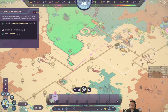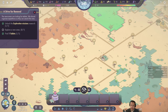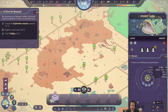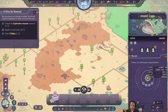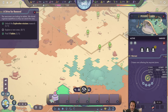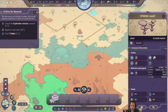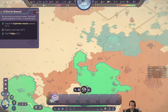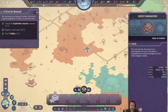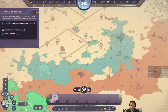I'm moving people out of the forge and into this picker's cabin, because this picker's cabin picks for bark, which will allow me to set up additional picker's cabins for trimming so that I can trim the petrified giants for stone. Because I am essentially out of stone, and the emanations that I have on my map tile are not giving me any extra stone.